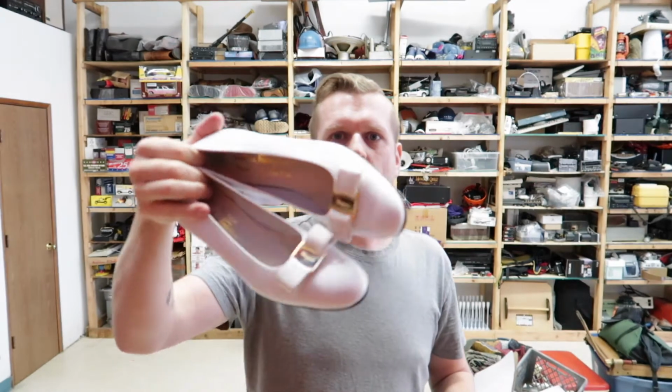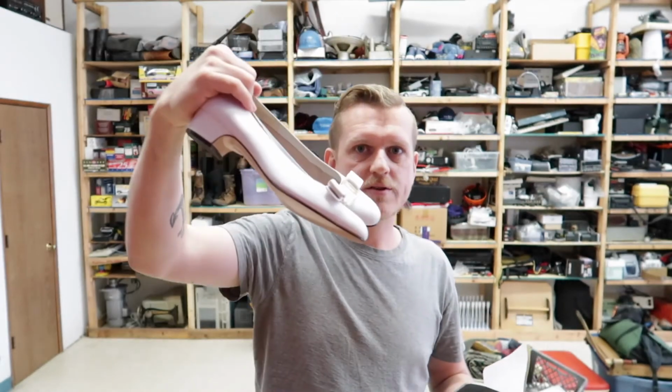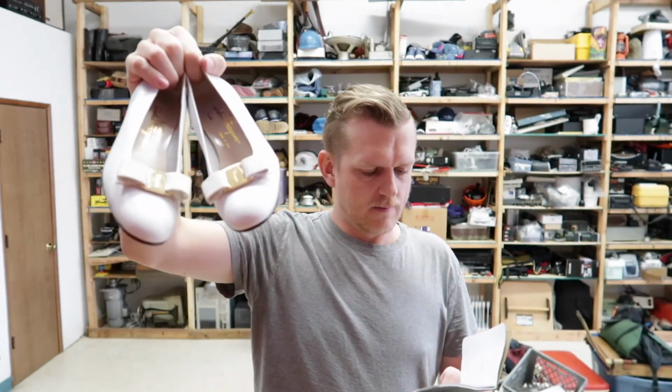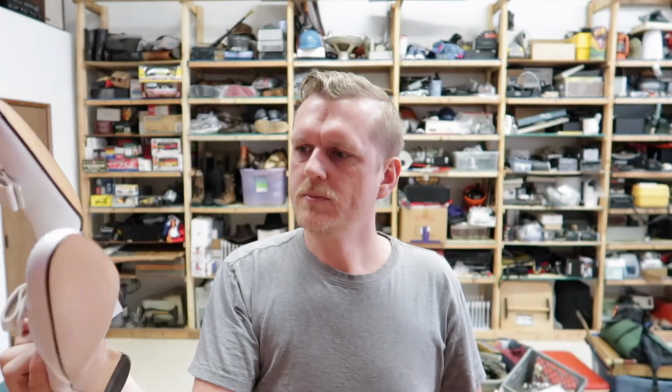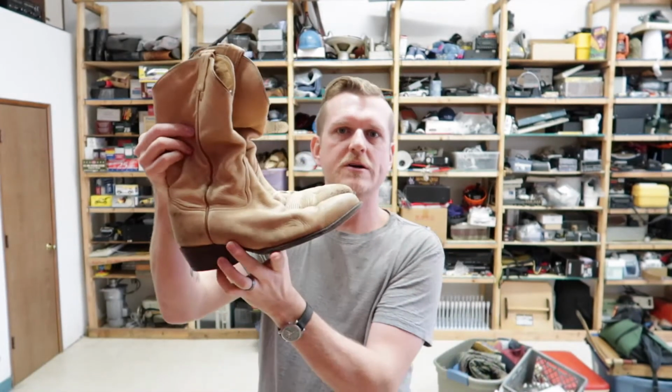Next up are these Salvatore Ferragamo women's shoes. These are Vara, they're like a Vara bow, I think that's a style. They have a small little heel, and those go for around $60. Next up are these Tony Lamas. I can get about $40 for those boots.